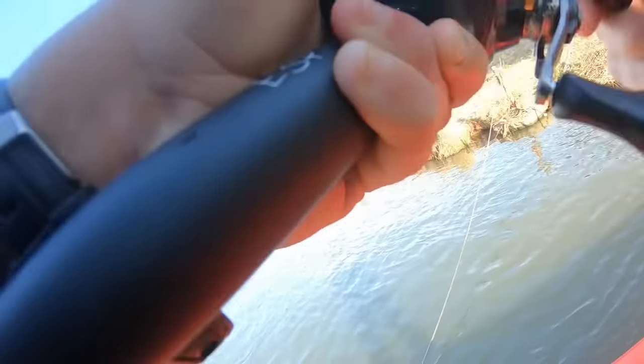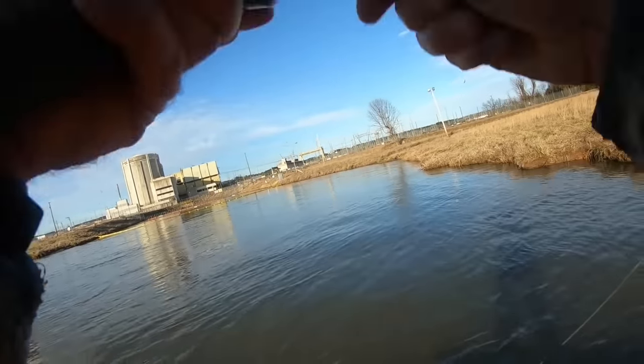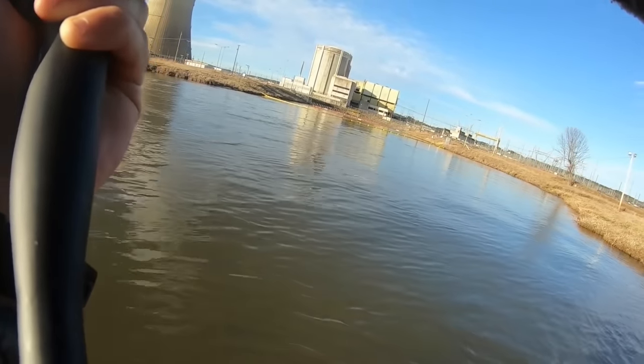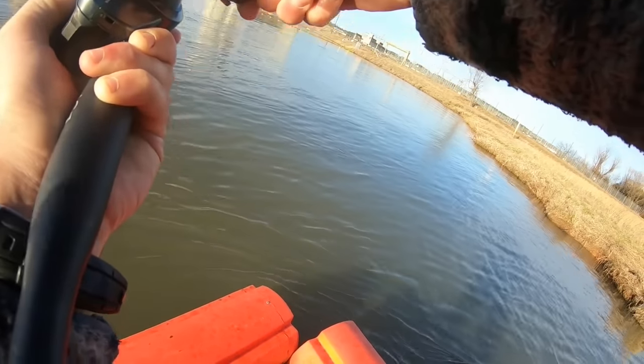Oh my goodness, this is the biggest one of the day. He's got to be. Now listen, let's drag up a little bit. Oh my gosh, this is a big one. That is a good one. I could barely move him. He's going to bank. Don't do that. How big is this fish? Oh my gosh, he's huge.